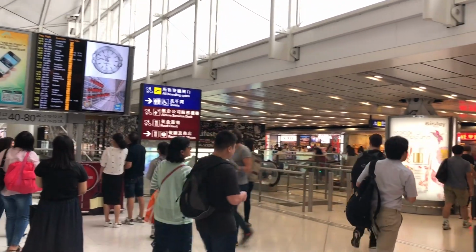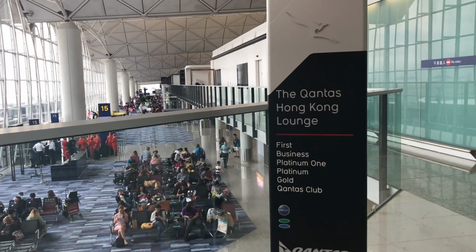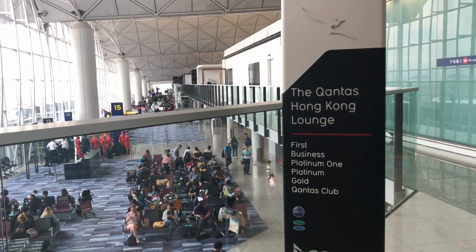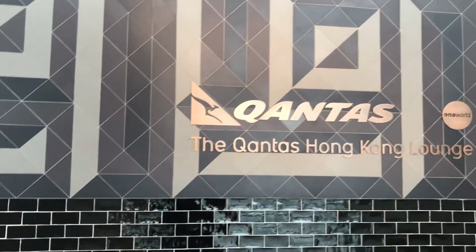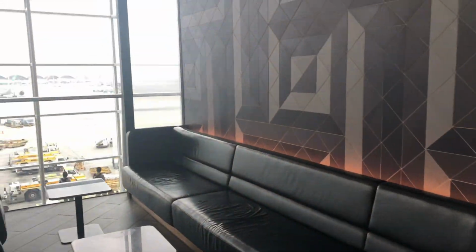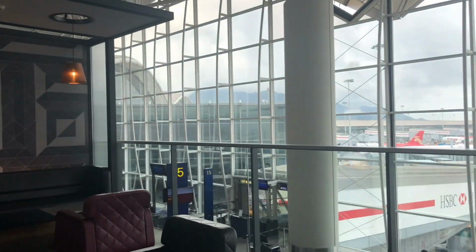Today I was on board the earliest flight between Shanghai and Hong Kong to catch Cathay Pacific's flight CX806 to Chicago to review the new business class service. The boarding gate today for my Chicago flight is gate 4. As a result, I ended up in the Qantas Lounge, which is within 5 minutes of walk.